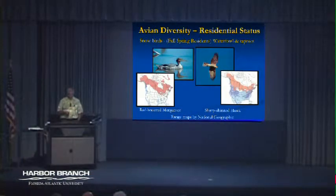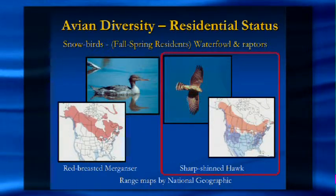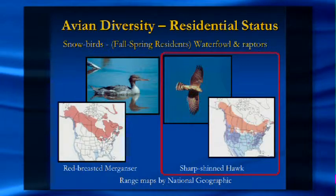Same thing with a lot of the hawks. They're migrants as well. We've got some species that are year-round residents here, but many of them are rodent eaters. And if you've got a foot or two of snow, it's going to be hard pickings to find a little mouse or a rat or something like that.